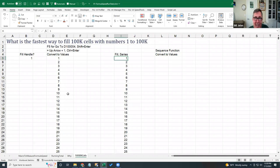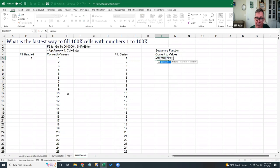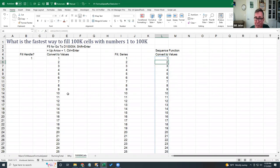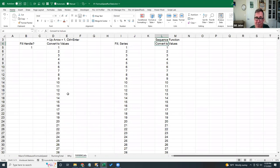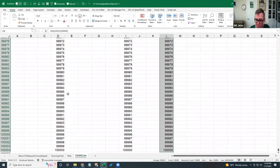Now today, if you have Microsoft 365, then you have those new dynamic arrays and the SEQUENCE function. You can just type in SEQUENCE of 100,000, press Enter, and very quickly it fills in the numbers 1 to 100,000. But then of course you need to convert those formulas to values using whatever method you want to use.